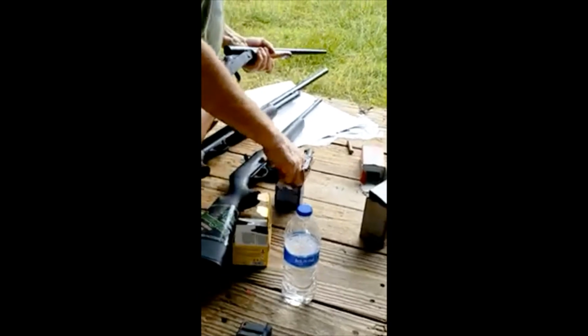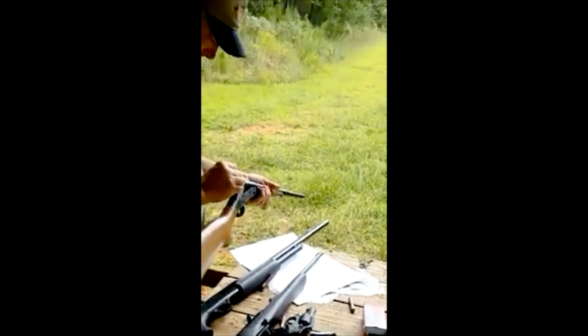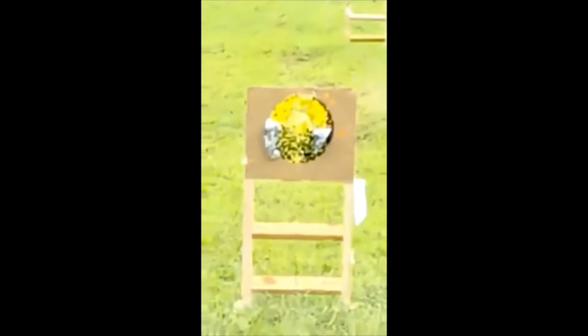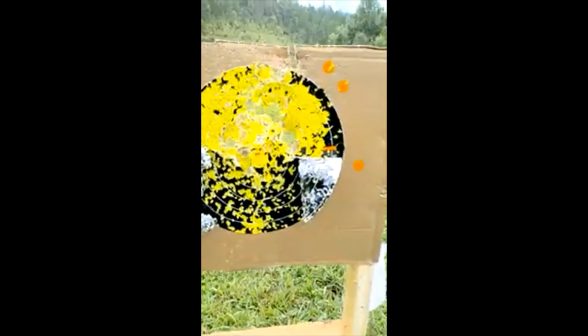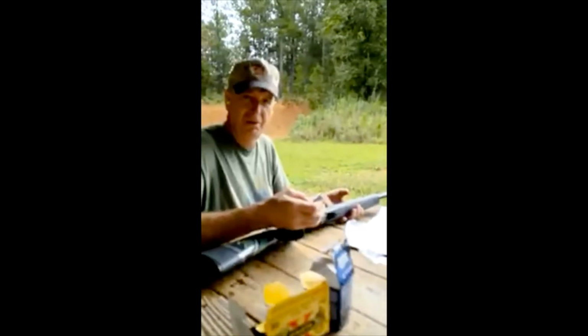One more 410 gauge because I don't want to run out of my 410 gauge shells. Alright, that's it. That's enough of the shotgun shooting. Okay, the target is just about destroyed. Alright, that's it with this target.